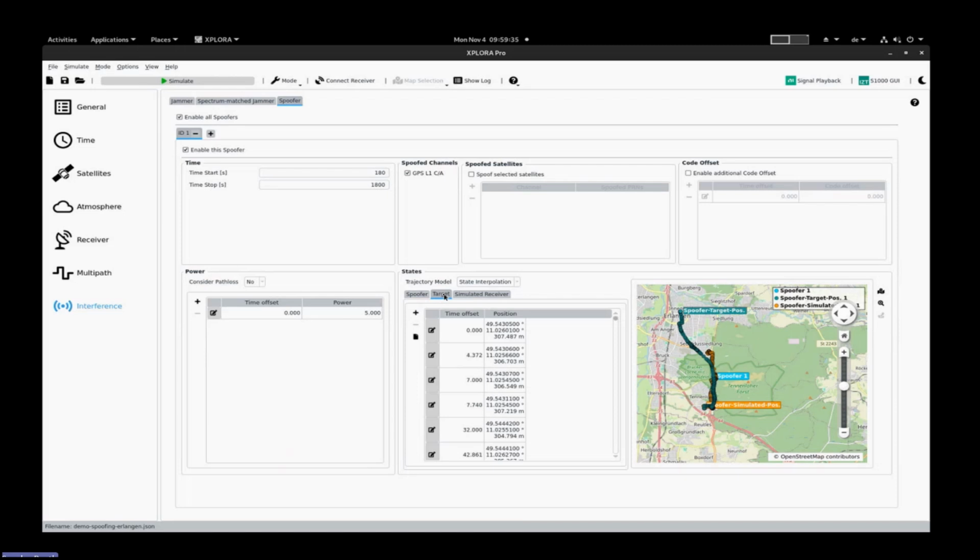You will never have perfect, without any uncertainty, knowledge of where the victim receiver is. So in this case, modeling this target position slightly offset to the real receiver position is useful for assessing how successful a spoofing attack can be. And then finally, the simulated receiver position is what the spoofer actually wants to achieve. So this is the position or the trajectory that should be injected into the receiver.